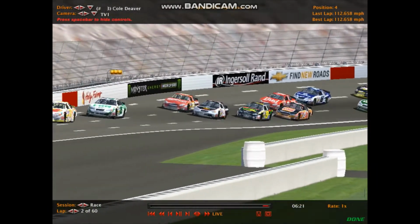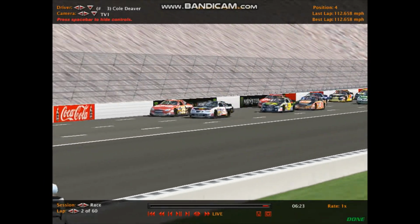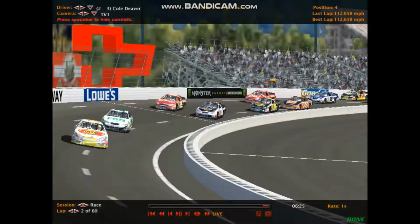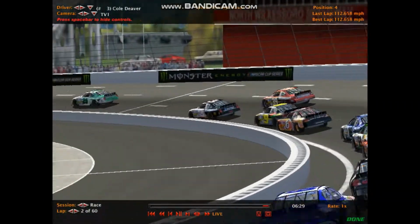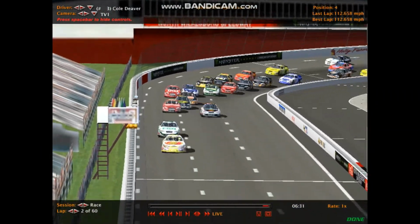Seth Cole goes to second position. Cole Deaver is trying to hold off Keith Batson for third position now. The 3 and the 39 cars going at it, Ford on the outside, Chevy on the low side. Then you've got the Pontiac of Kyle Matthews behind him and the Dodge of Zach Rogers behind him.